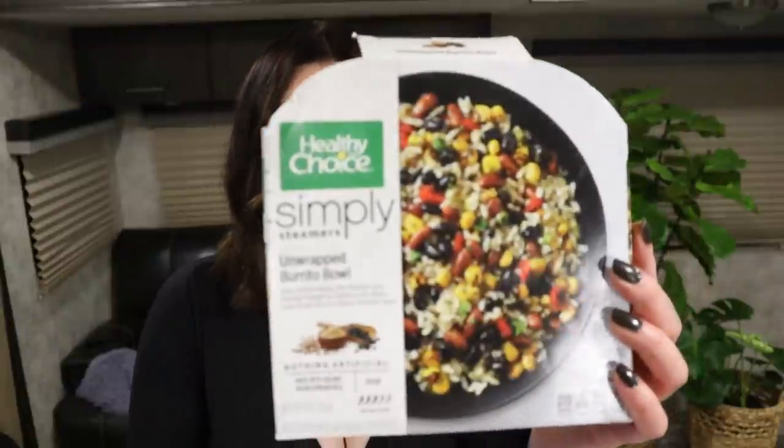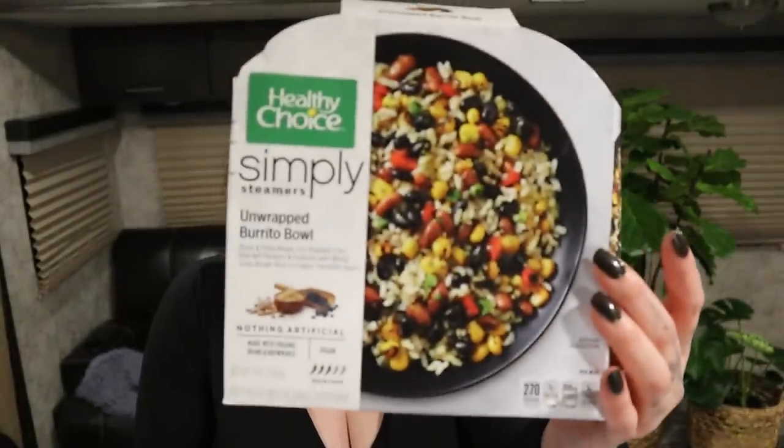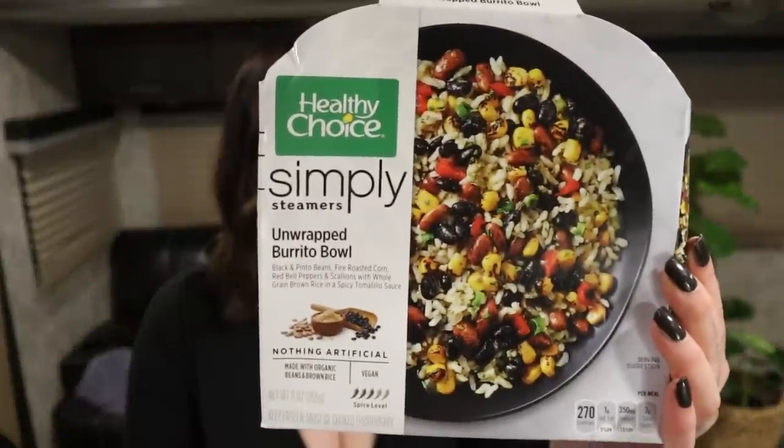It's a lot of pasta for 5 smart points. It's amazing. Next, we're going to go over frozen food, the first one being Healthy Choice. This is the unwrapped burrito bowl. You can have this for 6 smart points and 270 calories.